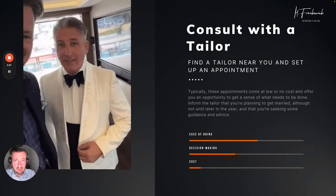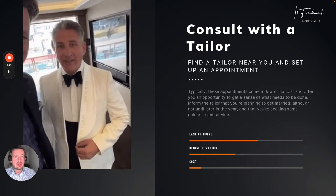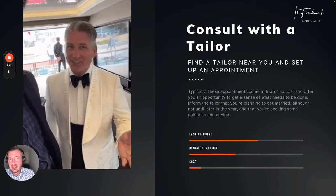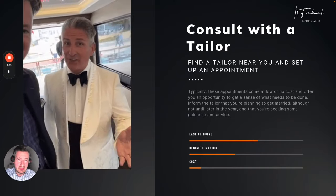Do it right now. Do this first, before you start searching for a lot of other things like shoes, suits, alteration places, hire, etc. Book a call or book an appointment with a tailor.